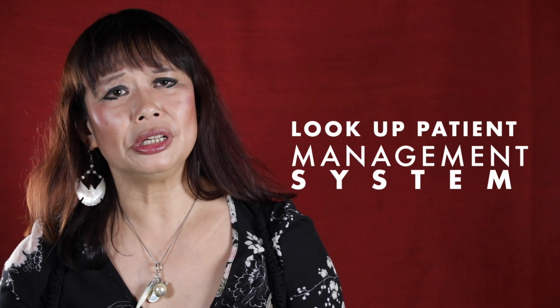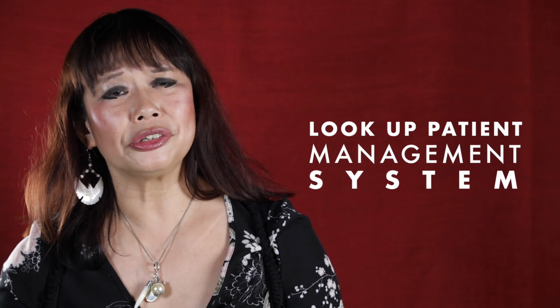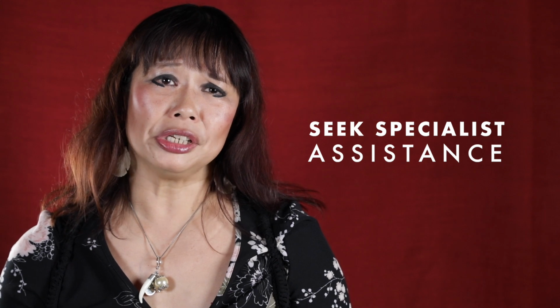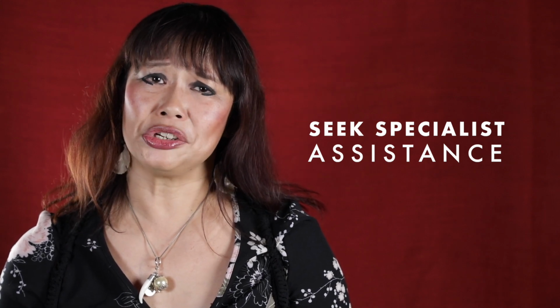If the patient is a regular patient in your clinic and you need to ascertain what the patient's previous serology is, it is important to look up your patient management system to determine the history and previous treatment regimes. If the patient is a regular patient of another clinic, it is important to call the other clinic to determine the clinical history and treatment history from that clinic. Once you have the relevant documentation, contact your local public health unit, CDCB, or your local sexual health unit to gain assistance for the interpretation of the results.